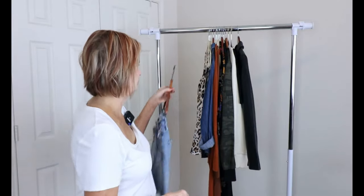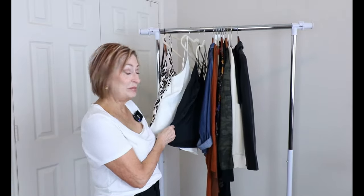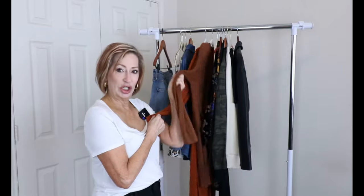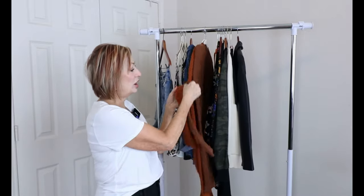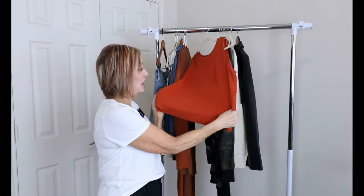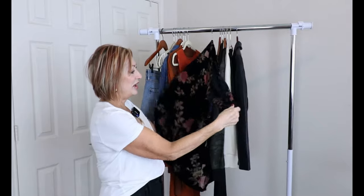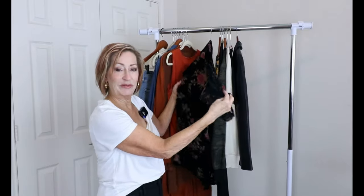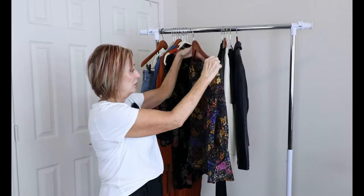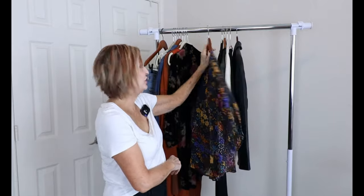So what I have here, I've got some tanks for layering. You've seen me use these many, many times. I have a denim shirt. I have some longer fall color cardigans. I have a fall color sleeveless t-shirt. I have a kimono that is burnout velvet, but it's a heavier fabric with more texture. I have a sheer top, which is a lovely texture, and it's got all the colors of fall in it as well.